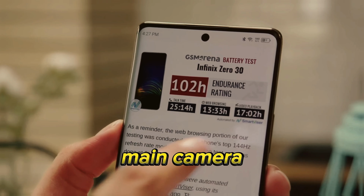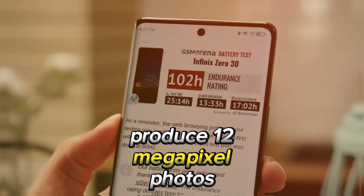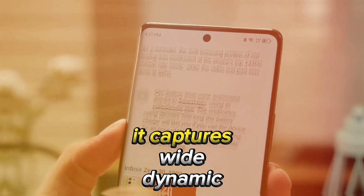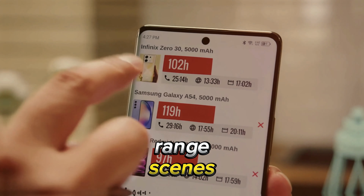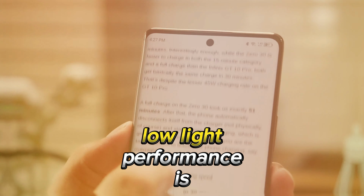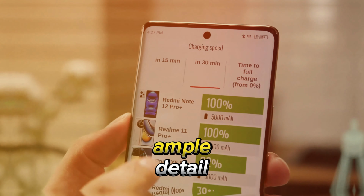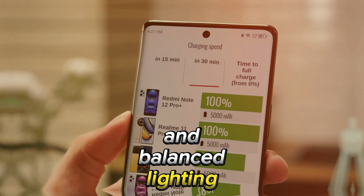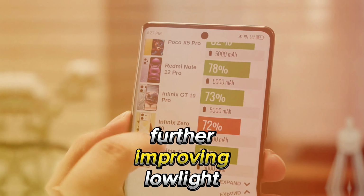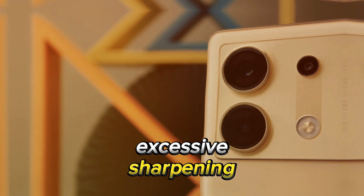Main camera. The main camera, although binning pixels to produce 12-megapixel photos, delivers commendable results. It captures wide dynamic range scenes with mostly accurate colors and decent detail. Low-light performance is surprisingly good, maintaining clean photos with ample detail and balanced lighting. It also offers a dedicated night mode, further improving low-light photography, although it may apply excessive sharpening.